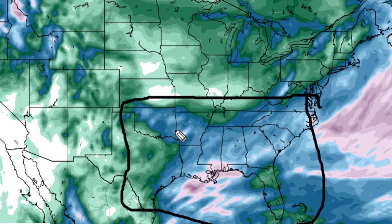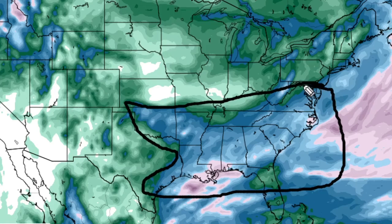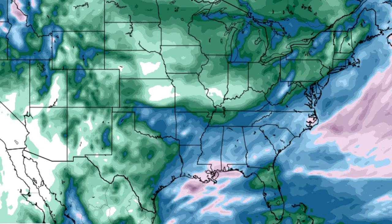Because the models are always changing. Over here, it is showing about 1 inch of rain, but this could possibly change tomorrow. I'm not saying it will, but it might change. Just for example, it might change to show 6 inches of rain in the models tomorrow. So this is always changing. It's not really a direct forecast, but I am just giving you an idea of what you can expect from this storm.